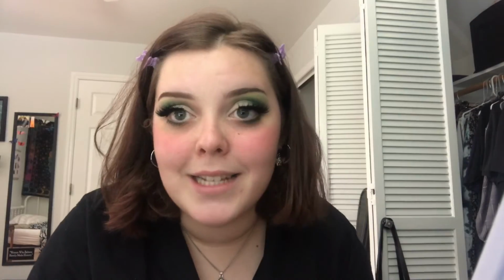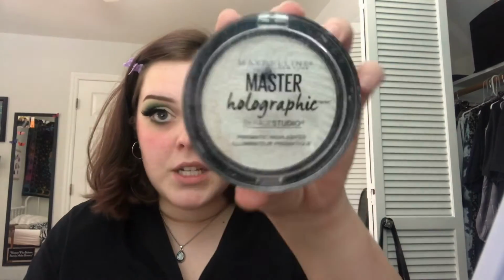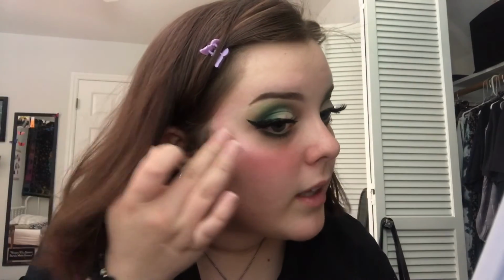For highlight, I love, my dogs are barking. Finnegan! He's an idiot. I love this Maybelline Master Holographic. It's so pretty. I'm not a giant fan of gold, rose gold highlights, but I really like this one because it's like silver and it's glittery and it's gorgeous. Just a little bit right there.